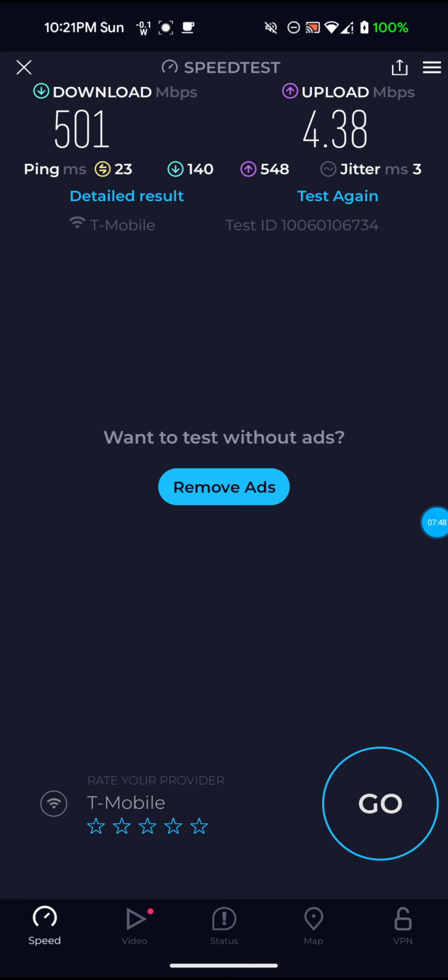501 for the download, 4.38 for the upload. Definitely not too good for the upload here recently. I have actually noticed that when they started doing this tower modernization, the upload speed has been worse. So that's not really surprising, with the upload speed right now. But with the download, really good. Like I said, 501, and then only 23 ping. So that's definitely not bad.